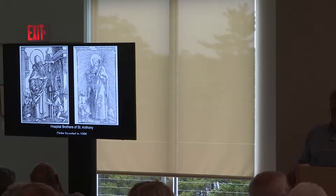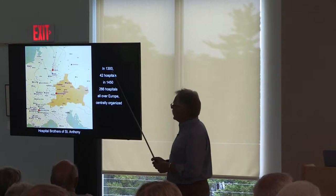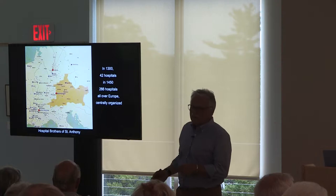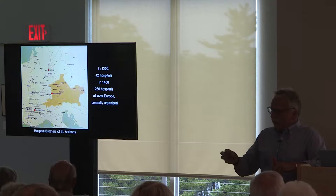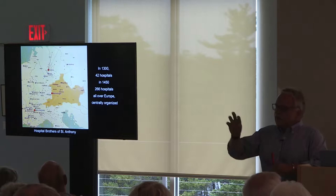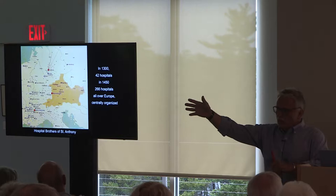These are the hospitals they were running through Europe. They were founded in France. In 1300, they had 42 hospitals. In 1450, they had 266 hospitals all over Europe, centrally organized. Davita doesn't get there. All the chains we have today are much smaller. So imagine, 500 years ago, there was a central organization in Europe running 266 hospitals with all the same rules, a financial system, and seeing patients. You wouldn't have solved that.